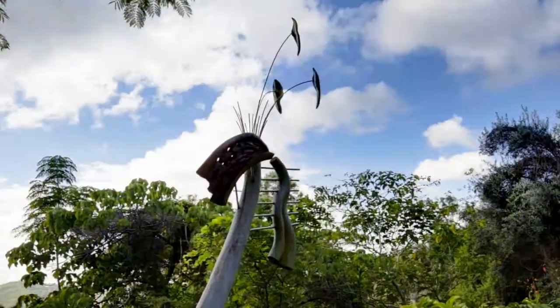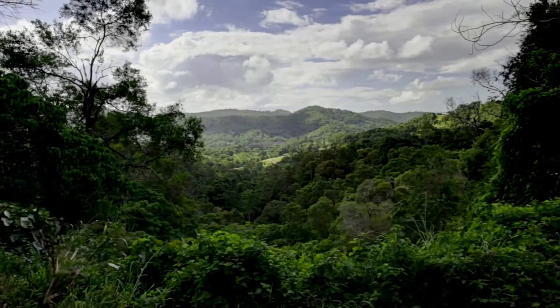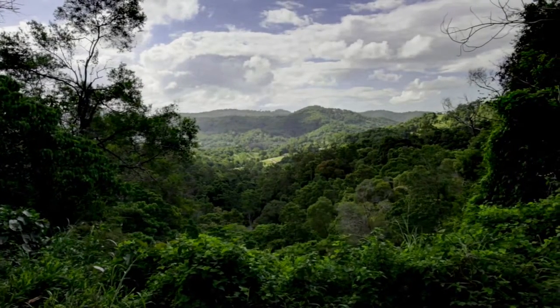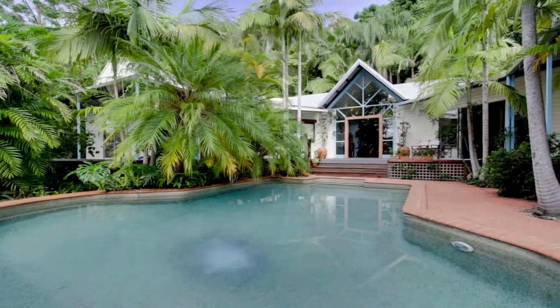The art gallery, The Oasis, The Sanctuary. Located in beautiful Tallebudgera Valley and positioned high on the hill within your own private oasis, is this north-facing artist-inspired designer home.